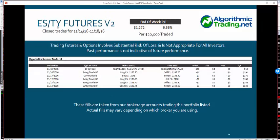The other portfolios we have, one is called the ESTY futures, and all these other portfolios are subsets of the Crusher, and so we're not going to go through all the trades again because this is just a copy. But the ESTY futures trades in $20,000 increments. It does not trade the iron condor, so you don't see that here. And so when you back out the iron condor, the profit was $1,272 on a 20K account. That's 6.36%. And so you can see all those trades here.